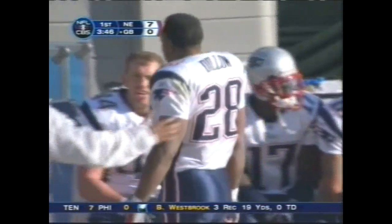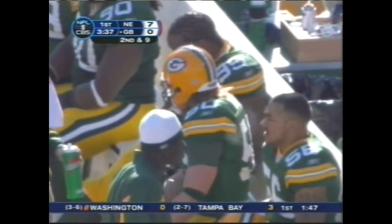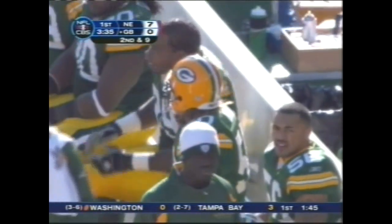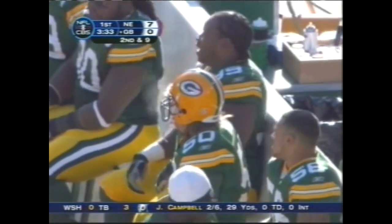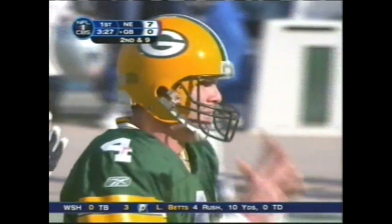Corey Dillon with a big day in defeat last week, ripped off a 50-yarder against the New York Jets, longest run of the season for the New England Patriots, but as you said, he never had that one. No, and it's really uncharacteristic. Nothing you'd expect to see between a very veteran quarterback like Brady and an even more veteran running back in Dillon.